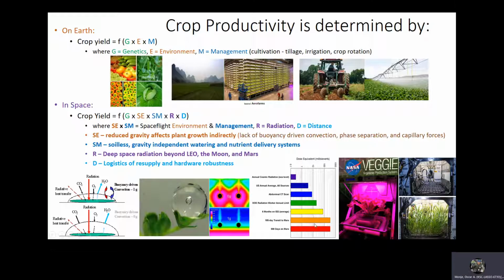Much more radiation is present on a Mars transit mission than on an ISS mission. However, the effects of deep space radiation and partial gravity beyond low Earth orbit, the Moon, and Mars are unknown. Distance from Earth affects the logistics of resupply and robustness of the plant growth hardware.